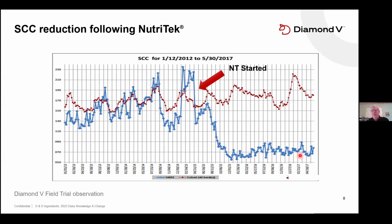And my colleagues from out west had shared this, and I remember asking, well, you guys, what else changed on that dairy? Did they go with a new milking procedure, a new pre or post step? Did they change the environment for the cows in that herd that everything improved?